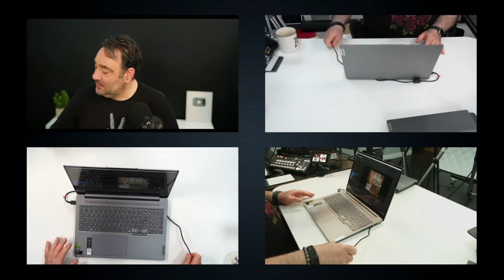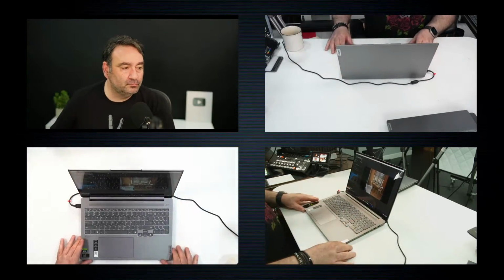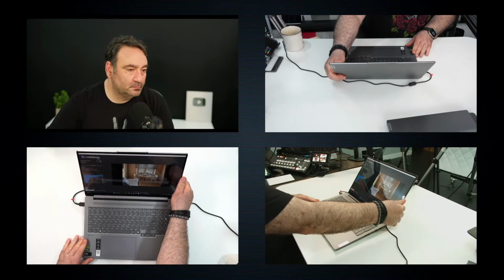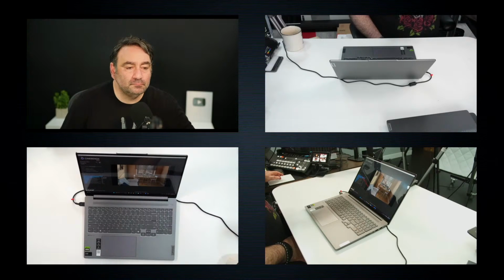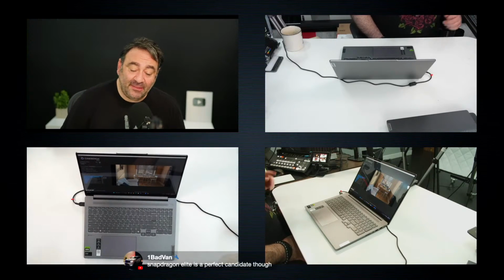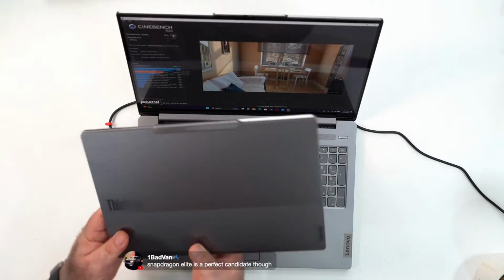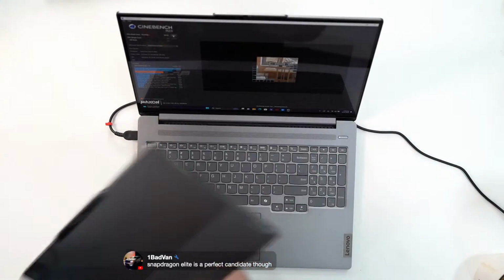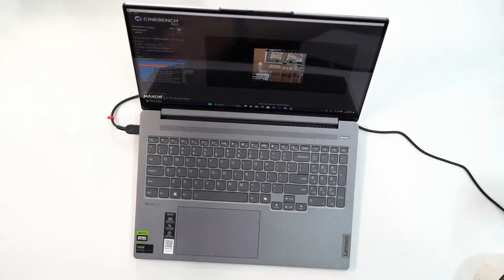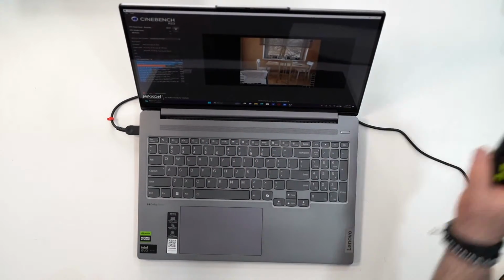And now the fans are starting to come on. I got to tell you that this ThinkBook with the Snapdragon X Elite might be a winning combination. So Lenovo, if you're listening, might be something to consider. All right, so we're running the multi-core score. Now, fans are starting to ramp up. Let's get a listen.